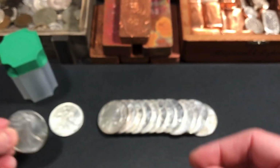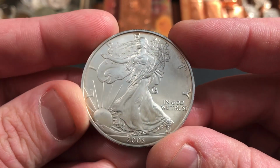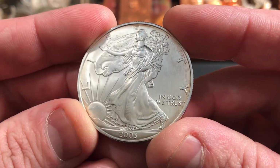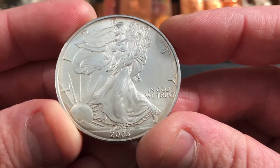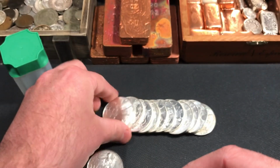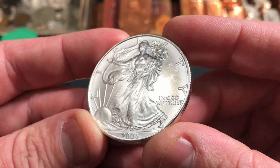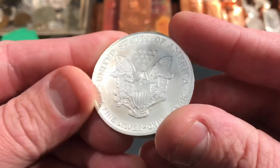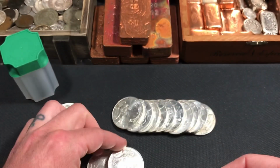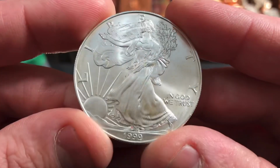So pretty cool to find some 95s in there. Also had a handful of other dates. This is a 2003. It's got a little bit of toning on it, but doesn't really look too bad. A 2005. This one looks perfectly fine. A couple little scratches, but I mean, it's only bullion, you know. It's really not too much of a numismatic coin.